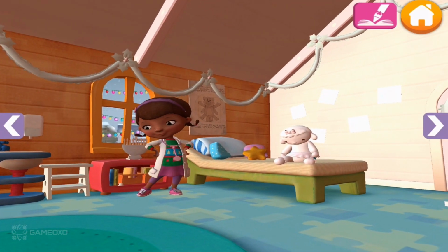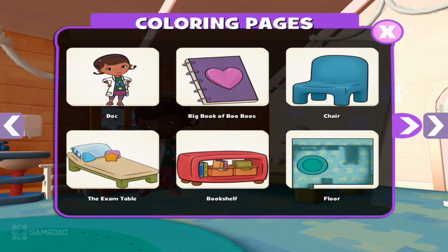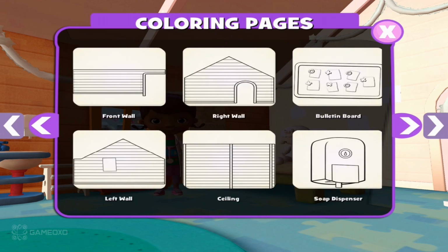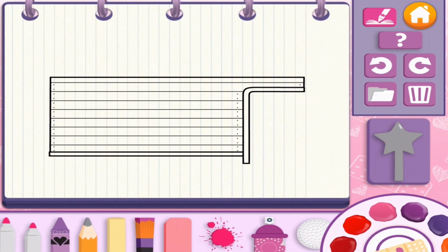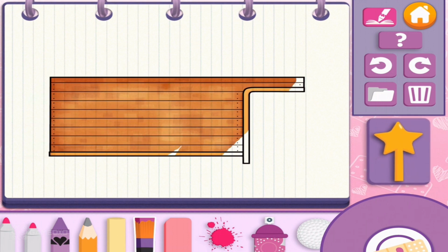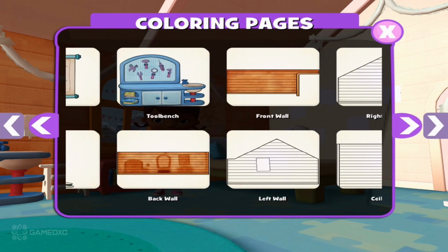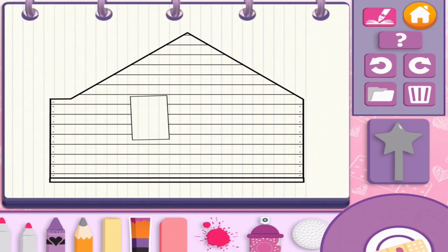That's amazing! What cool drawings! Oh, Doc! I think I have a boo-boo! Front wall. The magic paintbrush. Hey! That looks great! What cool drawings! Left wall. The magic paintbrush.